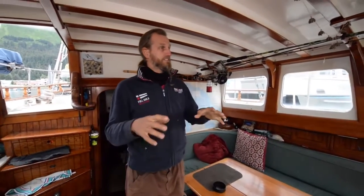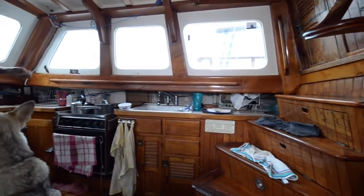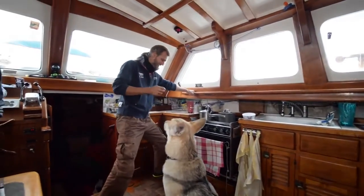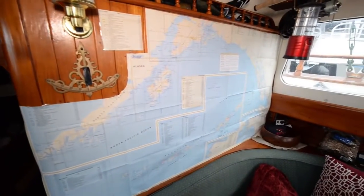So the design of the boat is a pilot house. This is the pilot house. It's a Hudson Force 50. Hudson is a boatyard. William Garden Design, an American-Canadian architect, started building boats in Taiwan. And the Hudson boatyard was in Taiwan, so this is known as a Taiwan Clipper.